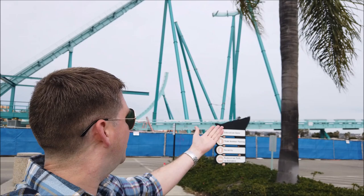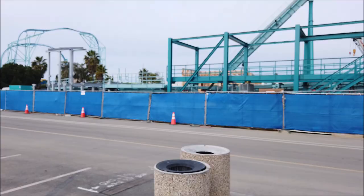We're starting in the parking lot again to see Emperor updates. Because look at this. Look at how much they've done on this coaster in the 2 weeks I've been gone. This is incredible. So we'll take a closer look at this ride from here and from the inside, and also see what else is going on in the park.